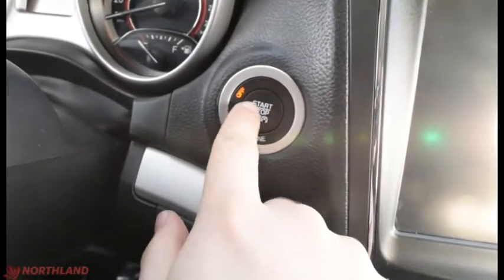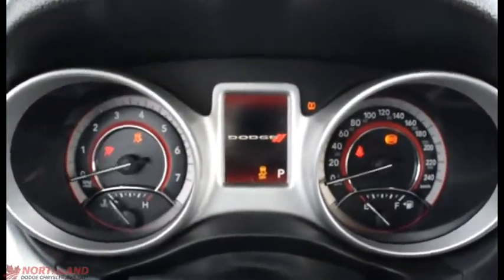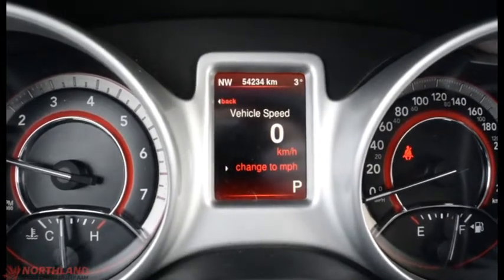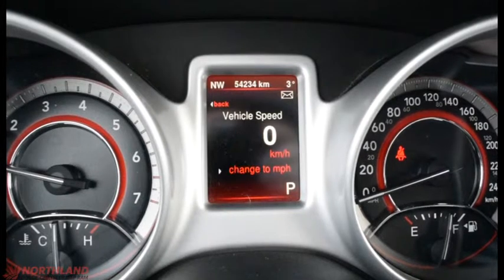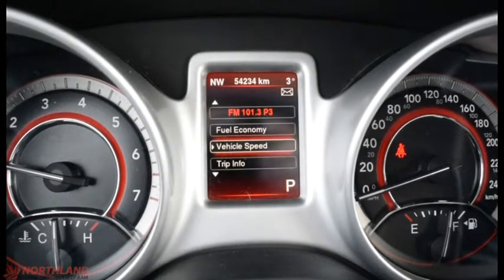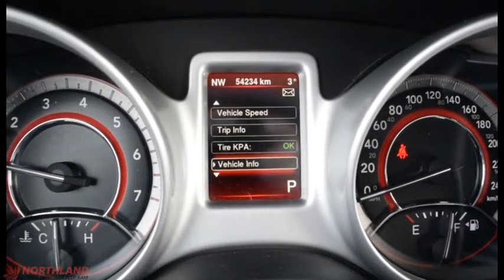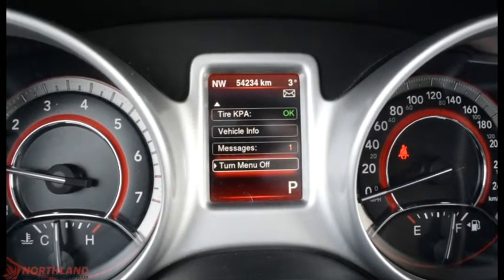Okay, it is a push to start, so foot on the brake, press the button, and it starts right up for us. In the center here we do have our speedometer and odometer, as well as fuel gauge and engine temperature. Right in the center it does tell us how many kilometers we have, as well as the temperature outside. Now we can switch that in the middle from our vehicle speed to our fuel economy, trip info, tire KPA, vehicle info, messages, and you can turn the menu off as well.